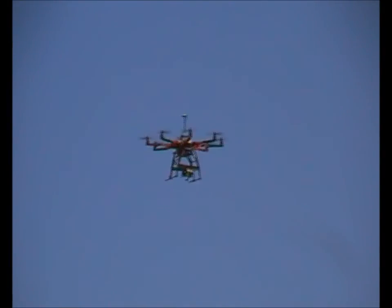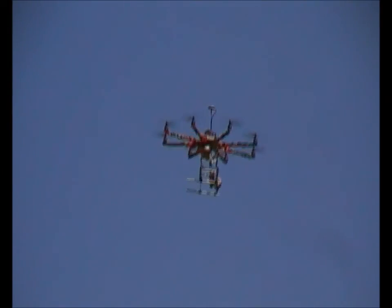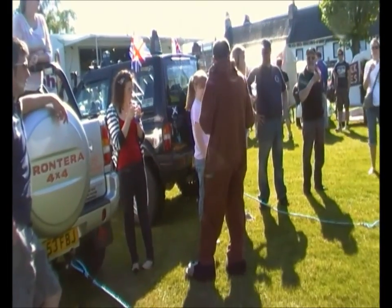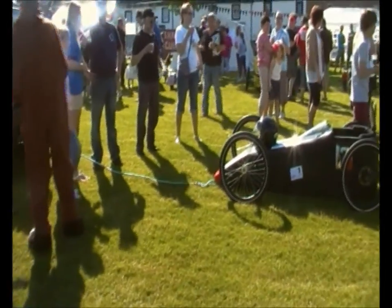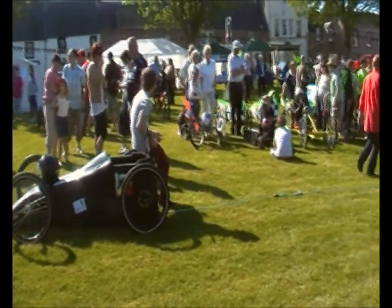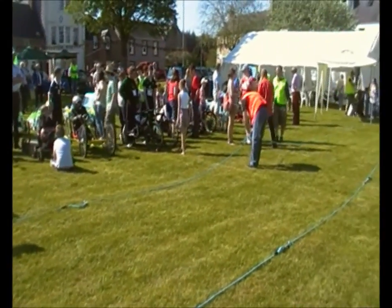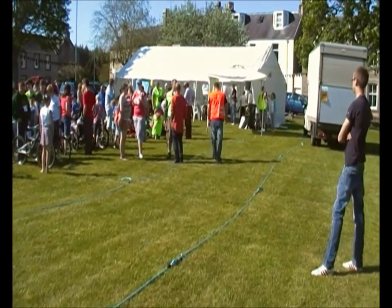Here we've got a hovering camera apparently taking a video off the green. Never seen one of these things before, looks homemade. This is them starting to hitch up the bogies, one behind the other on a big long rope, so they can tow them up the hill, then release them down one after the other on a time trial.